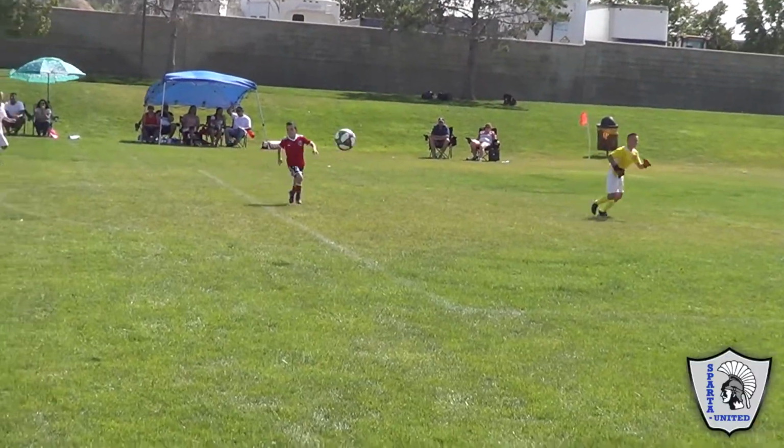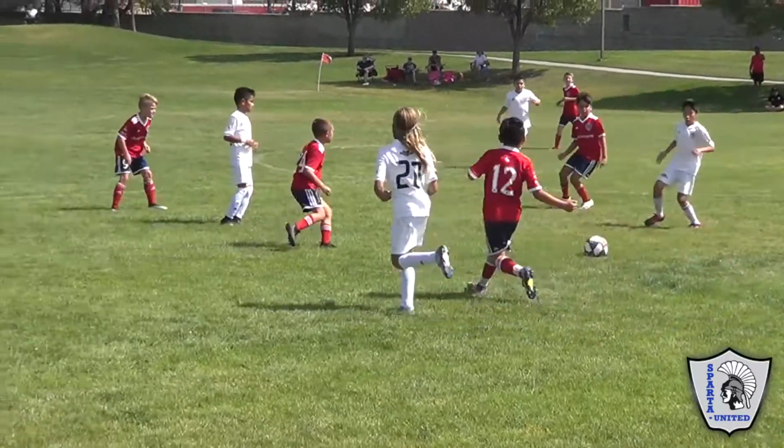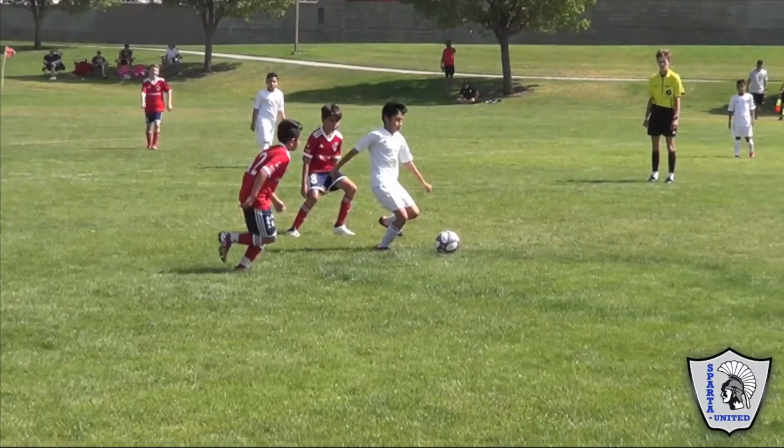Here's a great example of where we need to change the point of attack. Champ gets it wide, plays it into Derek. Right here, Derek, you need to change directions and find the other side of the field instead of going backwards. Right here you can see you've got Brandon and you've got Wilkes on the other side. If you play into one of those players, we're attacking. Instead, you play it back to James.